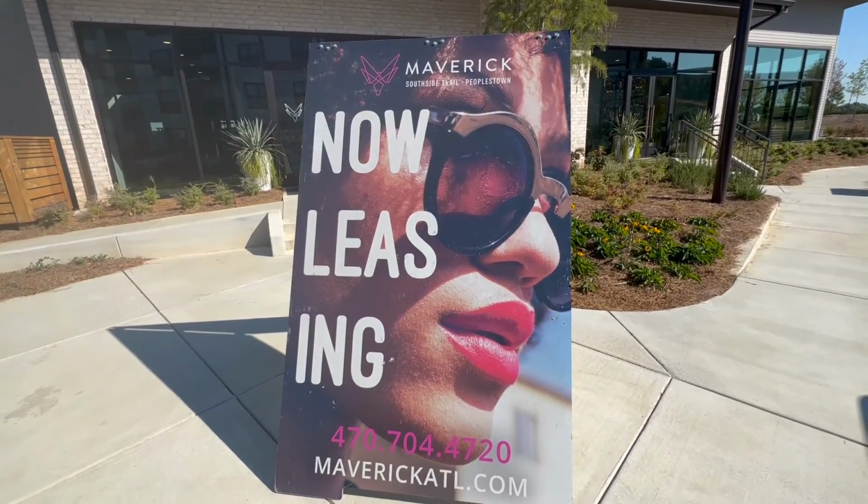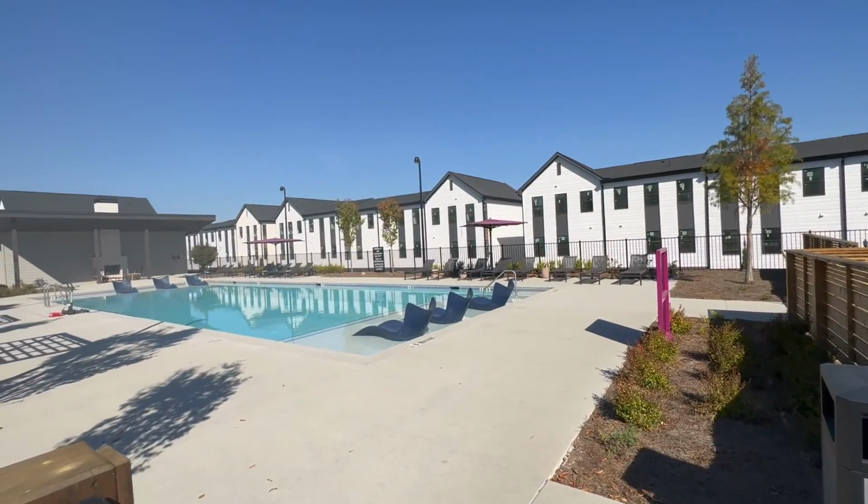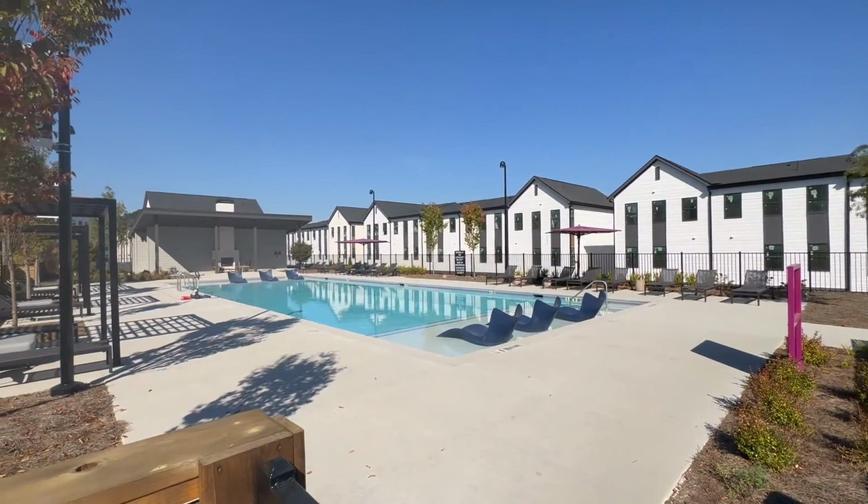It's on the very southern side of the Peoplestown neighborhood. This complex is called Maverick, and I can't help but think about Top Gun and Tom Cruise. I mean, if you have the name Maverick, what else can you think of?